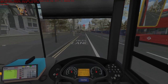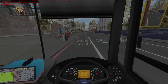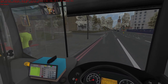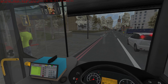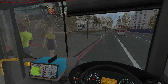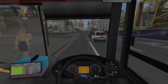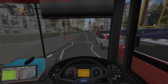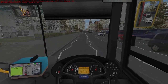Oh, and of course, on this particular route, we're going to hit all the traffic lights, aren't we? You're thinking of something else there. We're going to hit all the roadworks. Just brilliant, isn't it? Are we done? You're not getting on, you're just walking past, that's fine. Three, two, Crystal Palace. Oh, and turn green just as we get there. Very nice indeed.